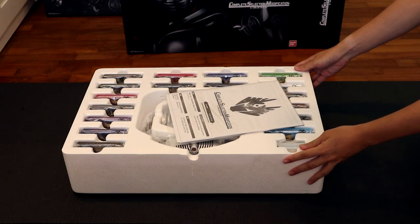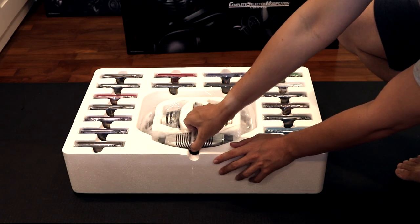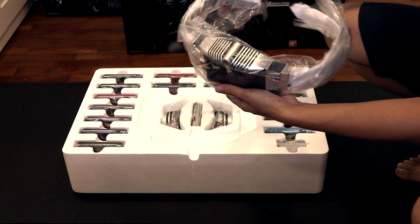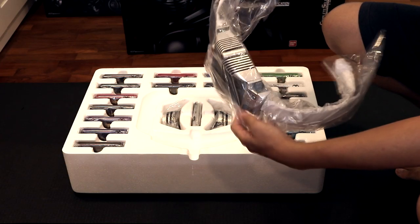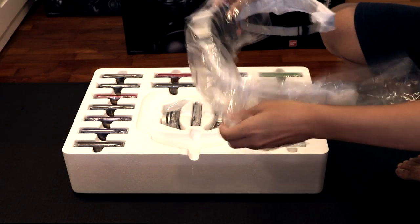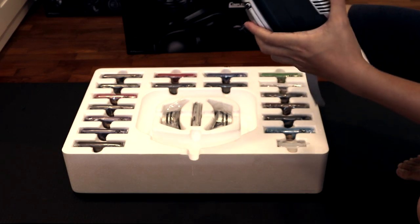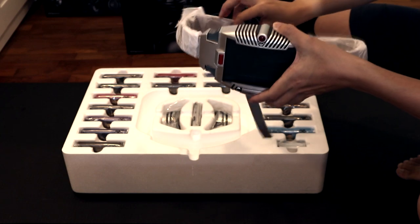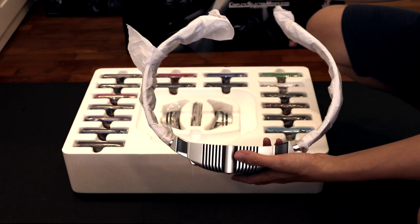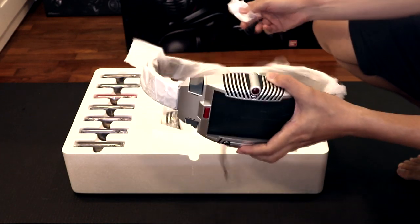And here we go. First, we have a pretty nice looking instruction manual, but who cares about that? Alright, so I'm just going to start with the belt itself, removing it very gently as possible. Wow. So if you guys don't know, this is my very first CSM item. So I'm pretty amazed by the fact that it's an actual belt instead of the usual straps we get in the deluxe toys.